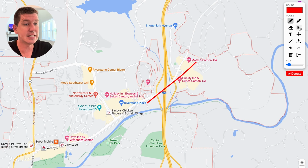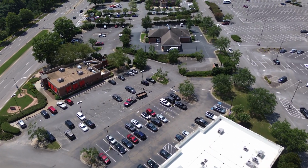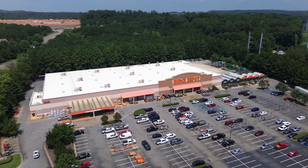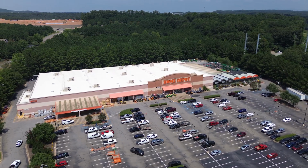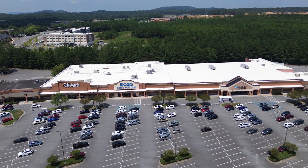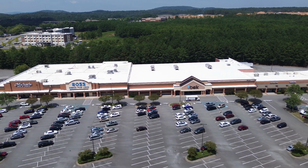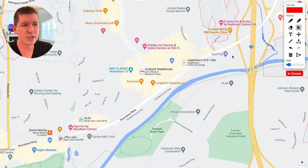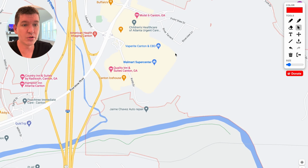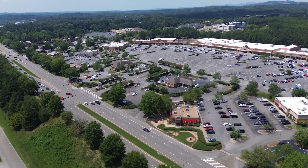And this has got a lot going on. Right here is all of our shopping and dining. There's a Home Depot over here. The movie theater is over here. There's a Michael's over here. There's some clothing shops. Don't ask me what they are. I don't shop for clothing. But this is a really great area. There's a Walmart over here. I believe that's it right there. Yep, the Walmart Supercenter right over here. This is a really, really developed area.